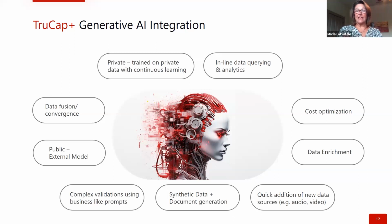We also look at data fusion and convergence. So I mentioned OCR convergence, right? I mentioned the fact that TrueCap already takes multiple OCR engines and it converges those results and responses, and then uses AI to deliver the best result. We'll be doing the same thing with model convergence. So we'll be doing the same thing across multiple models.